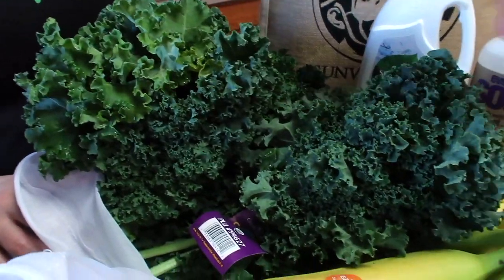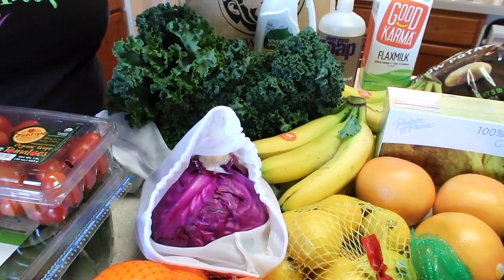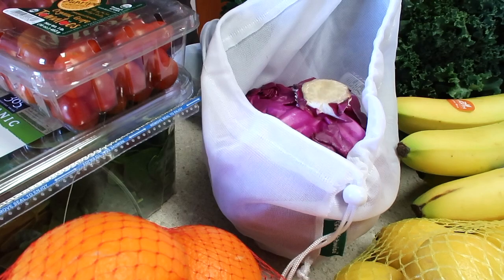Kale was on sale, 3 bunches, so we bought 3 bunches of this awesome looking kale. We always keep bananas in stock, so we got a couple of bunches of bananas. We're doing less smoothies now, so we got less bananas. We got a beautiful purple cabbage. You can see that we do use reusable bags whenever we can.